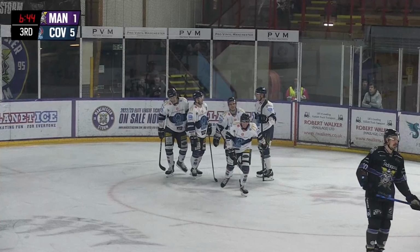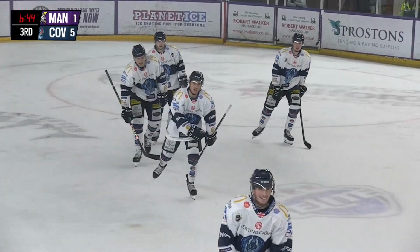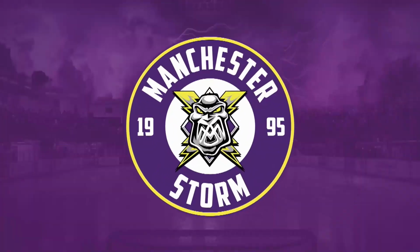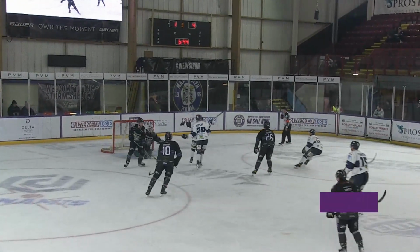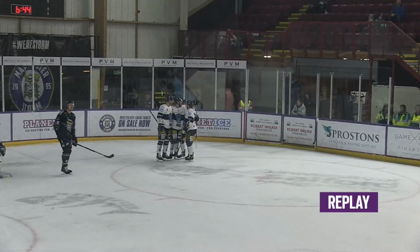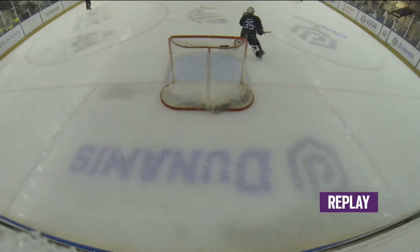And the Blaze are running up the score here. And it's almost a carbon copy of the Vaselli goal from just a couple of moments ago. As we'll check it again on the replay. Almost a mirror image. He just has a little bit more of a toe drag inside. Brodeur's pipped on the glove.